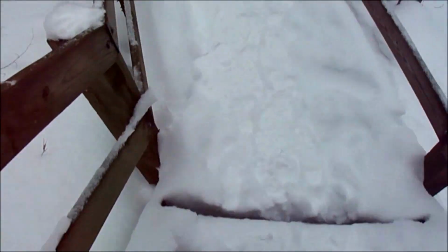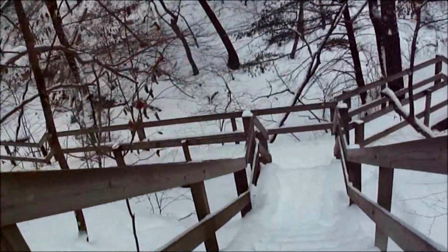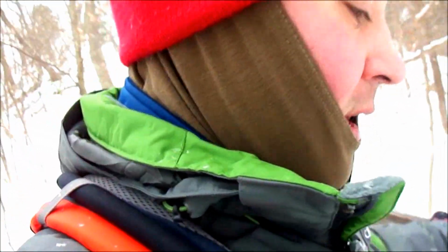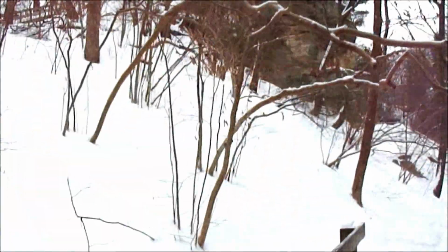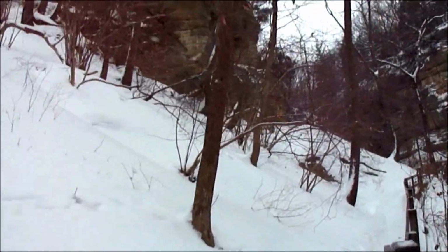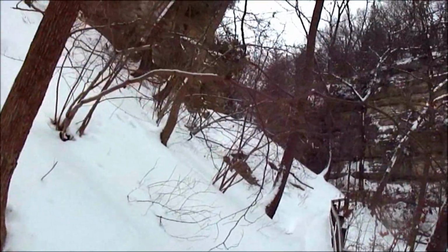Whoa, are you okay? Stairs are crappy. You can tell they don't wipe them off. They just rely on people to beat them down. And sometimes, if you're not paying attention, like I wasn't there, you can slip easy. But last time we were here, it was 30-some degrees, and it was three-quarters frozen.